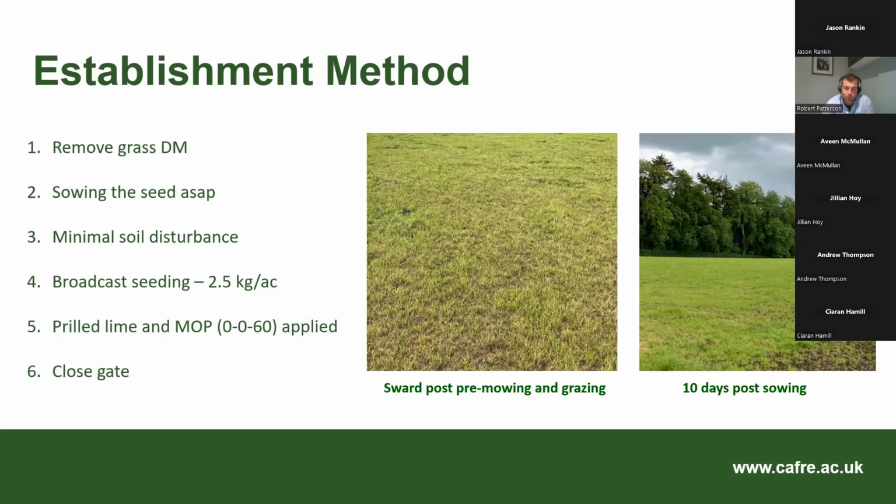And there was also some muriate of potash or 0060 applied as well, in line with the nitrates action plan, again to aid establishment. I should have said we did roll these fields directly after as well, trying to increase the amount of seed to soil contact. And as I say, within 24 hours, the gate was closed.